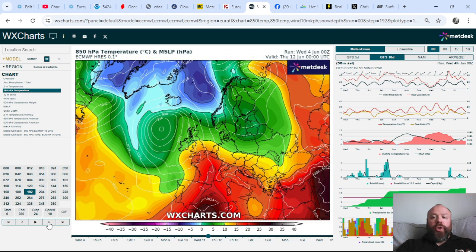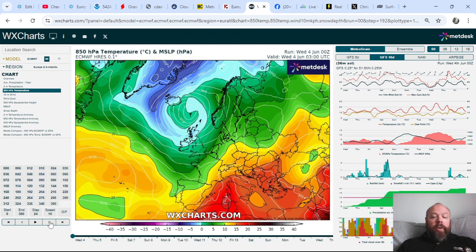So that's the 12th of June. That would be week 2, essentially, of June. That was part of the forecast. That was part of both the summer forecast and the June outlook, that in week 2 we would see the potential of something warmer coming up from the south. So let's move on then.